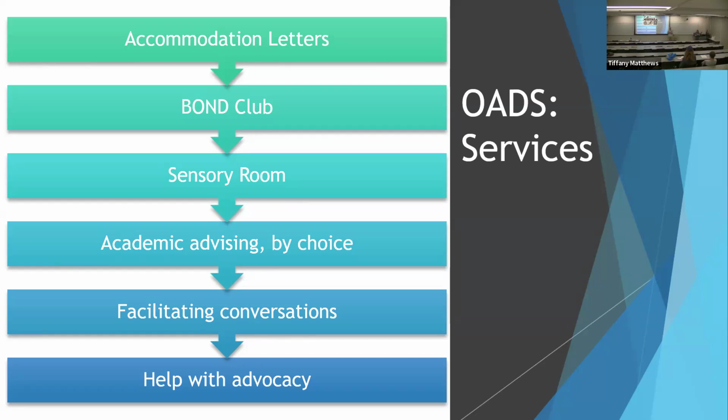And then something else we help with is facilitating conversations, and that's part of the advocacy. So if there's a point where you maybe don't have the best verbiage to use in sharing your needs with your professors, we would be more than happy to help you with that conversation. Any other questions about these?